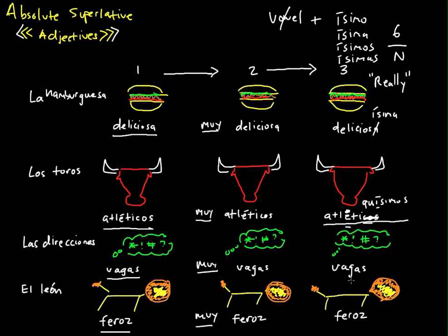Okay, and now let's look at our next one. In Spanish, we have to take into account a change. So this GA is going to become a GU. And because it is feminine and plural, we're going to add ísimas, okay? So let's get rid of this. And so now we have vaguísimas, really vague.